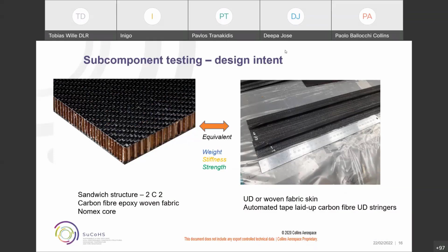So I'm going to start from the subcomponent 4-point bend testing. After conducting a parametric analysis, which is not included here, an equivalent design in terms of stiffness and weight to a honeycomb core sandwich coupon was a component with a thin skin and 2 stringers, 9 mm in height each.